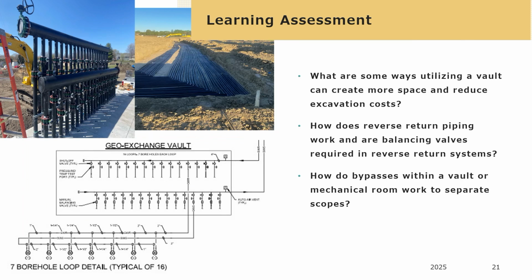All right, the learning assessment. What are some ways utilizing a vault can create more space and reduce excavation costs? How does reverse return piping work, and are balancing valves required in reverse return systems? How do bypasses within a vault or mechanical room work to separate scopes?